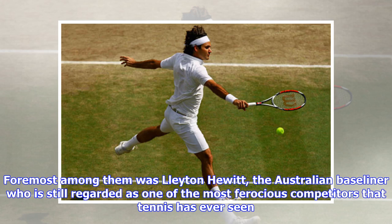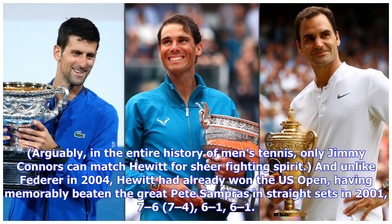Foremost among them was Lleyton Hewitt, the Australian baseliner who is still regarded as one of the most ferocious competitors that tennis has ever seen. Arguably, in the entire history of men's tennis, only Jimmy Connors can match Hewitt for sheer fighting spirit, and unlike Federer in 2004, Hewitt had already won the US Open, having memorably beaten the great Pete Sampras in straight sets in 2001, 7-6, 7-4, 6-1, 6-1.